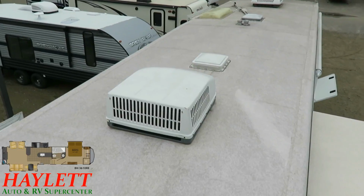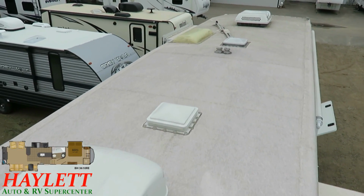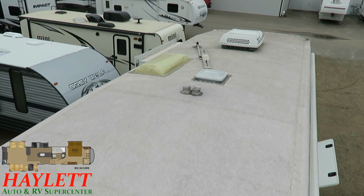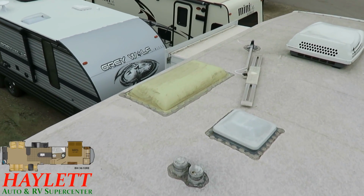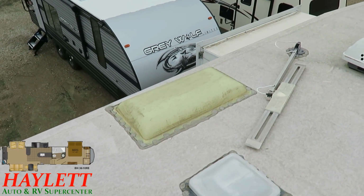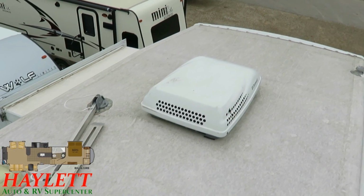And it is not often I get up on the roof of a used RV and use the phrase, like new. But kind of like the exterior, kind of like the interior, this is extremely well kept. This is all original factory sealant, and it is all in good, viable shape. In a year, you might need to start doing little spot touches, but that's about it.